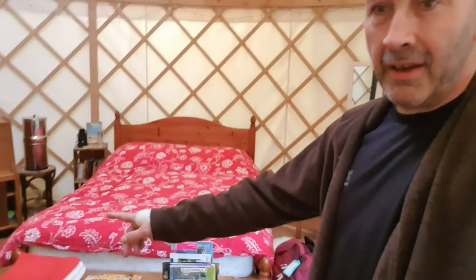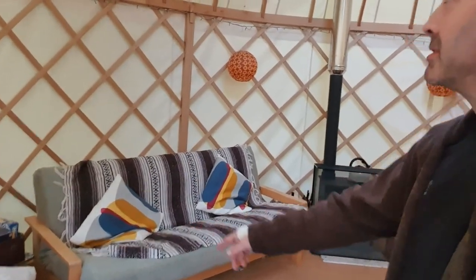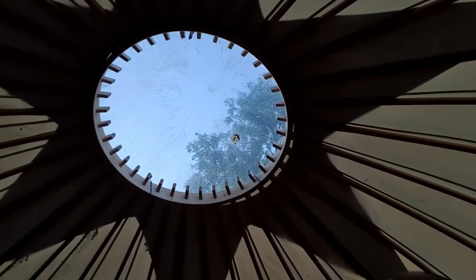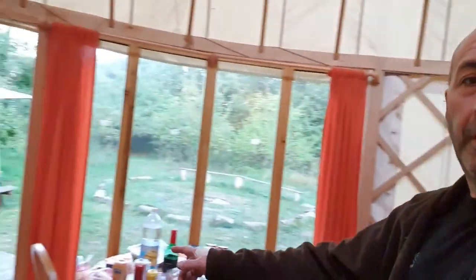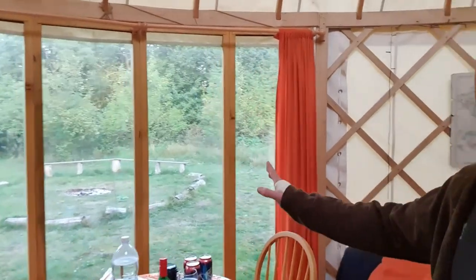We've got a wood burning stove there, double bed, two pull-out beds, Lily's on one of them. We've got a dome to see the stars through tonight. Bay window, little table. So cosy, it's got LED lights for at night, it's going to be so cosy.